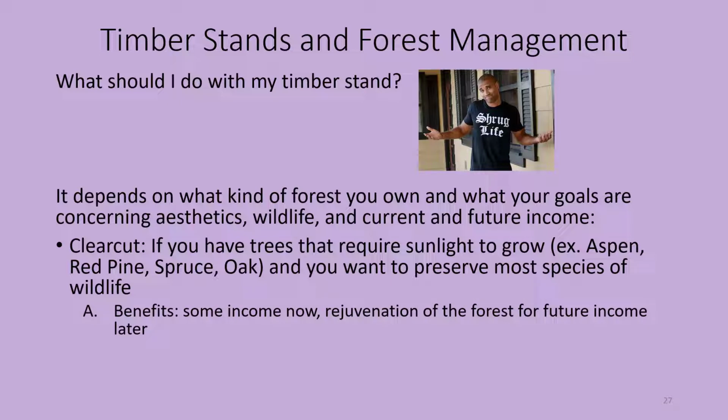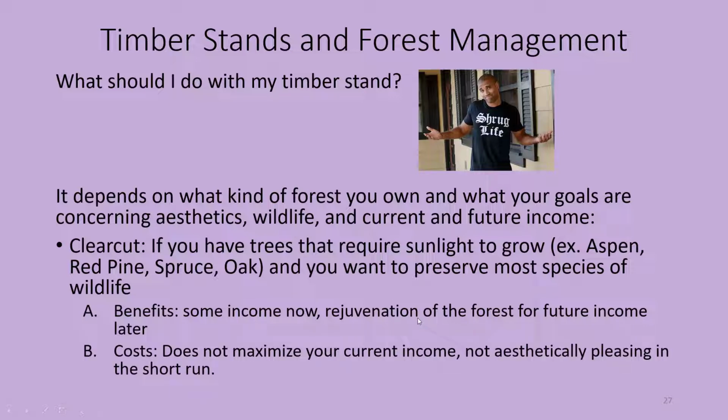Right, so the benefits of clear cutting is that you will get some income now, right? But more importantly, you're going to rejuvenate the forest for future income later, while also again maybe increasing the biodiversity of your woodlands. Now, a cost to clear cutting versus say choosing that high grading or diameter limit select cutting is that it does not maximize your current income.